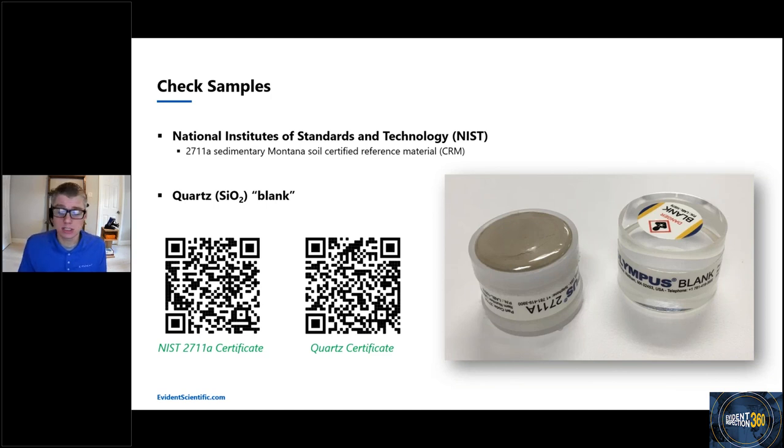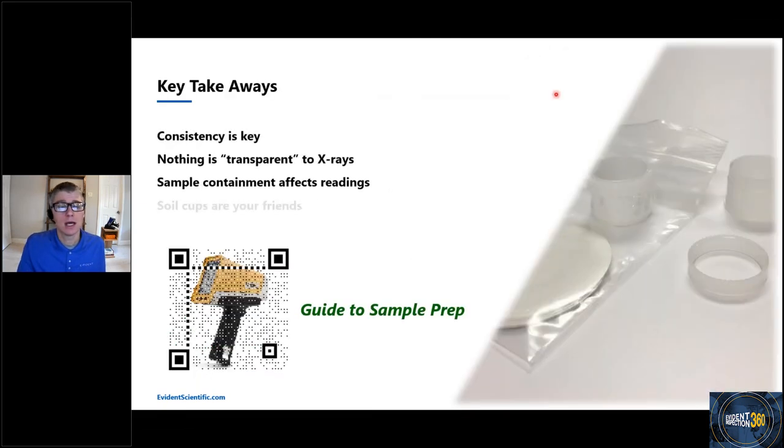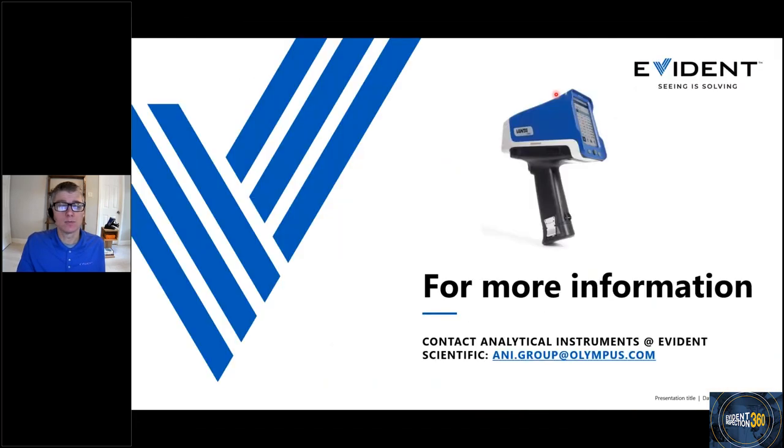I can't answer specifically for your project, so if you want to discuss what's right for your project, I would encourage you to reach out to us at ani.group@olympus.com, and I'd be happy to set up a meeting to address in specifics what might be the best laboratory technique for your sample types.